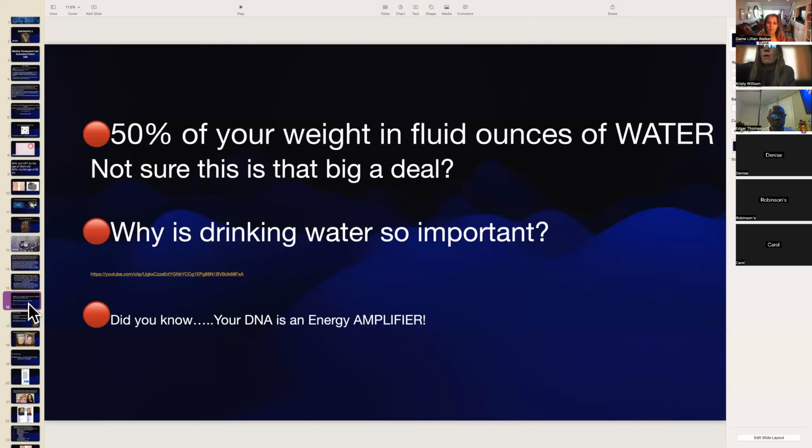Proteins are the number one building block of the body, especially in collagen. And if your proteins are folded, they're not working properly. So that is going to cause symptoms in the body. It's going to cause the decay and the deterioration of certain organs and eventually different organ systems in the body if it's neglected long enough. That's why I think water is a very big deal.